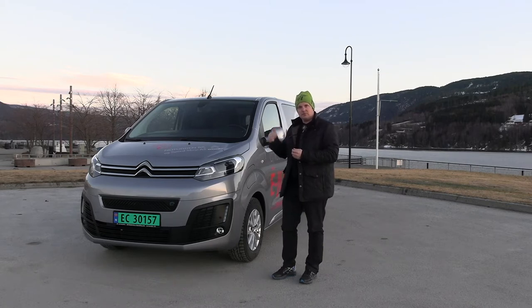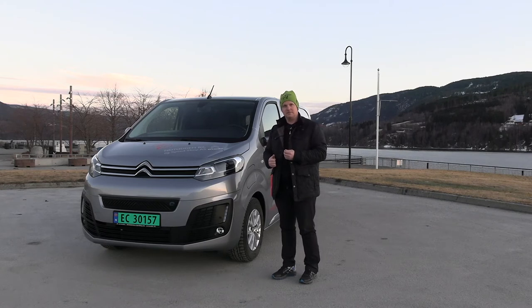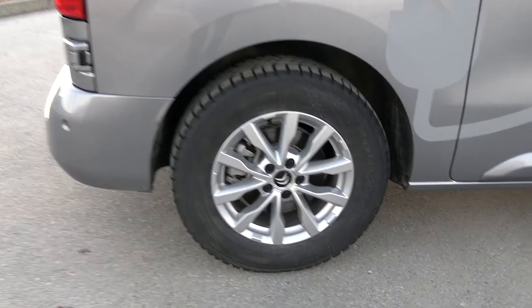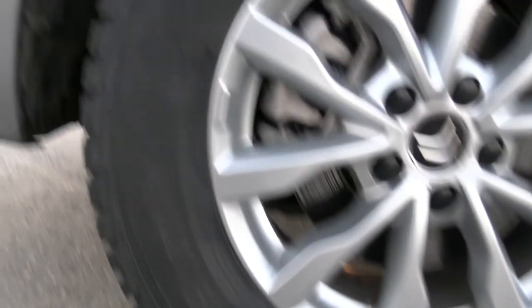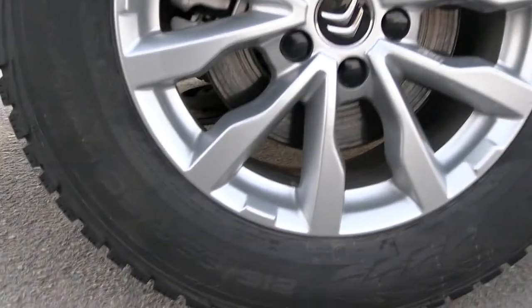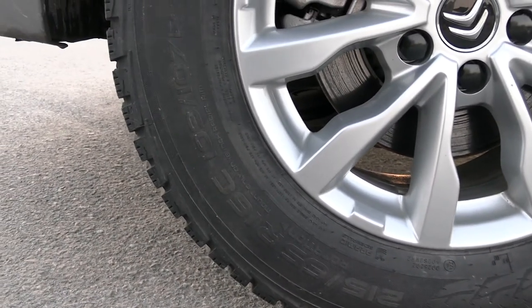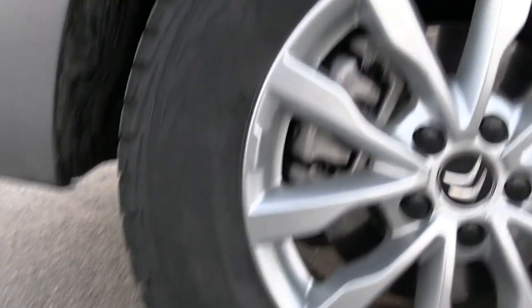So now we're gonna top up the car. So we got 100% battery, and we're gonna start the range test. So let's go. And I'll just add that we are driving on the Nokian Hakkapeliitta CR3 with 215/65/16. And it's studless tires, as you can see.